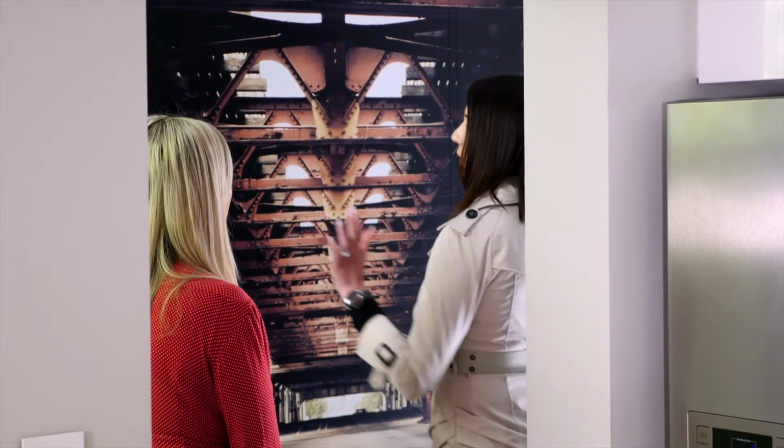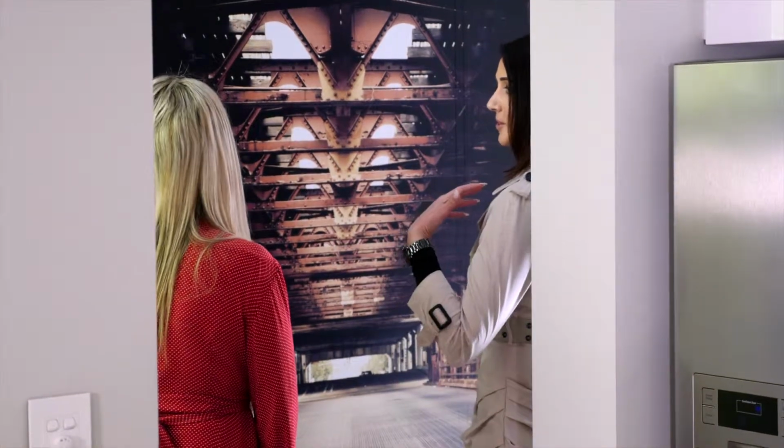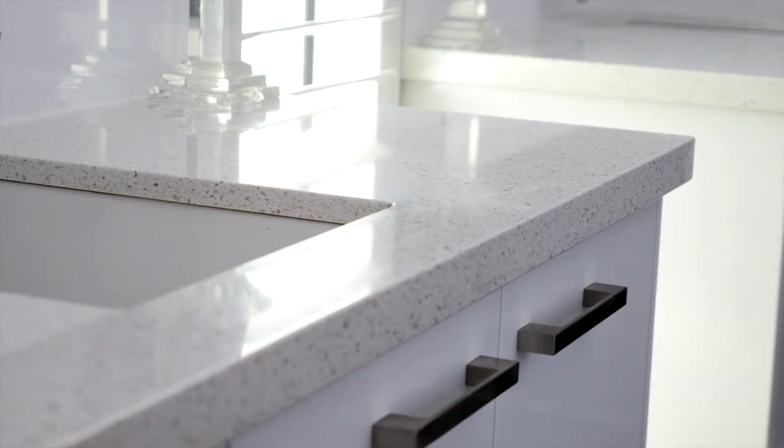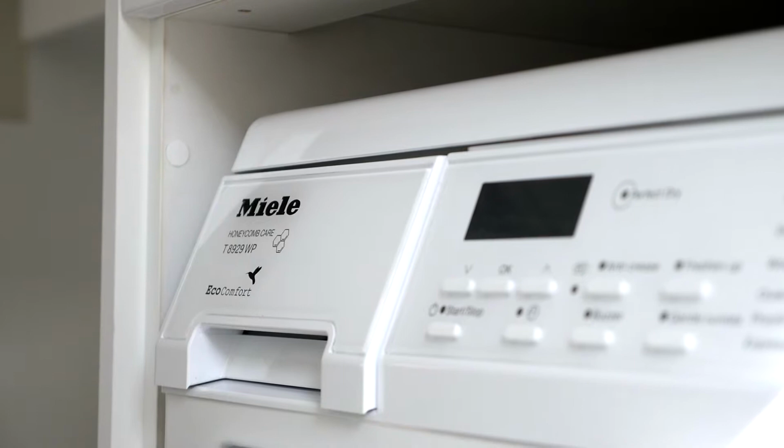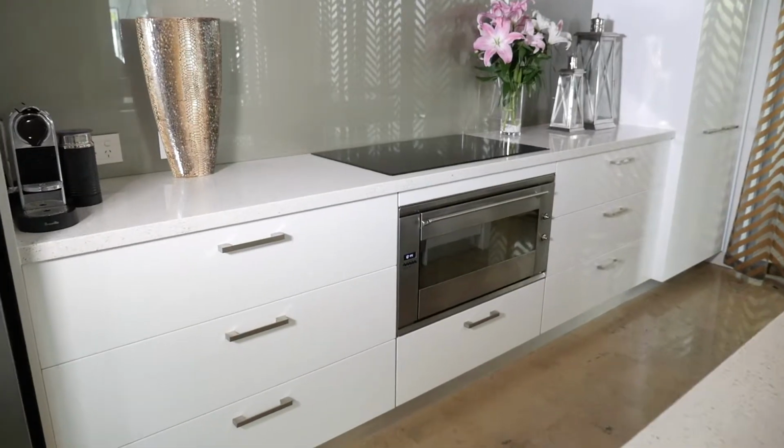So when Kate is done, you can practically move in with no more work to be completed. But these extras are also something you may not consider in your budget in the beginning. Kate says when clients engage with an interior designer early, they can establish a clear budget, which saves clients from overlooking other expenses. Absolutely faultless, really, from start to finish. We engaged reasonably early, had plenty of time. I was working FIFO at the time, so it was difficult to set up meetings, but it was all arranged and it came to a really good outcome.